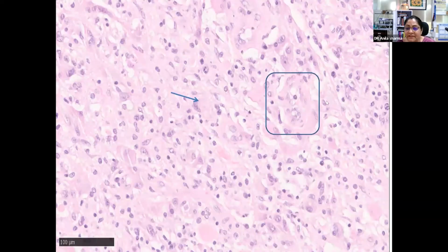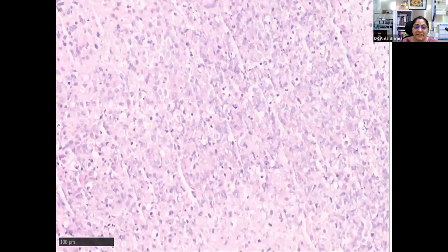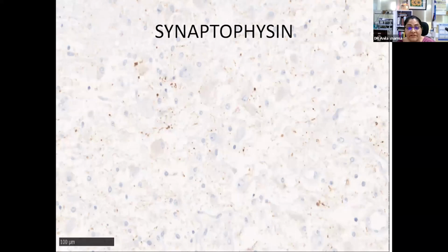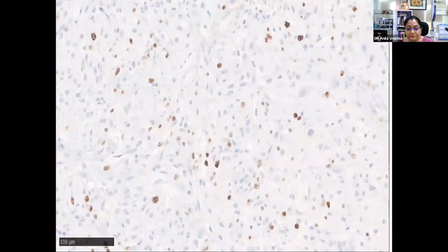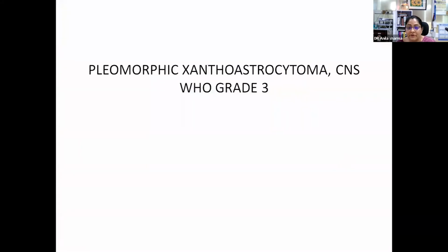And here again, a vessel is proliferating, and this is the cell with the abundant cytoplasm. This was another area in the same tumor where the cells were very busy. A lot of mitosis, apoptosis and karyorrhexis was seen, along with necrosis at the bottom of the screen. The tumor was focally positive for synaptophysin, but this tumor did not express BRAF V600E on IHC. It was strongly positive for CD34. This is the Ki-67, which is very high, as can be compared with the pilocytic astrocytoma which we saw. So this was a pleomorphic xanthoastrocytoma, CNS WHO grade 3.